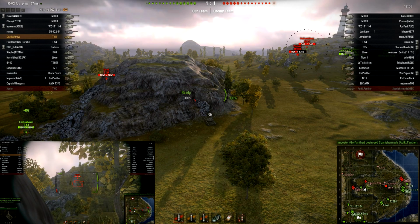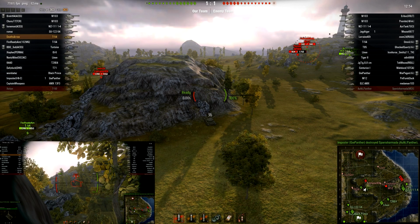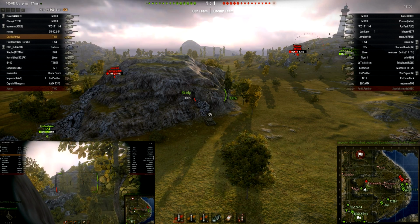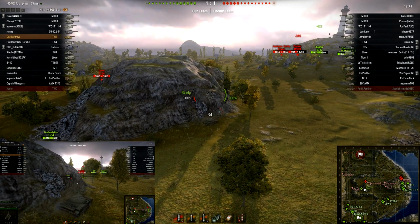Take a shot, hit him in the track. Finally notice I'm using premium rounds, so I switch back to AP. Trying to line up the M12 again. That time I get a hit for damage and he disappears. Trying to get a blind fire here. Take a shot. Don't know if I hit or not. He's not dead, so it's likely I missed.